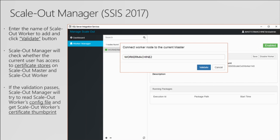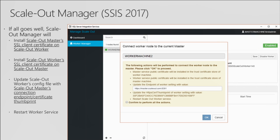and try to access the certificate stores of the worker machine and try to actually update the config file, so you can put the scale-out master connection endpoint in the scale-out worker and also put the master certificate thumbprint in the scale-out worker. If it's all successful, it will show you the steps that will be performed.